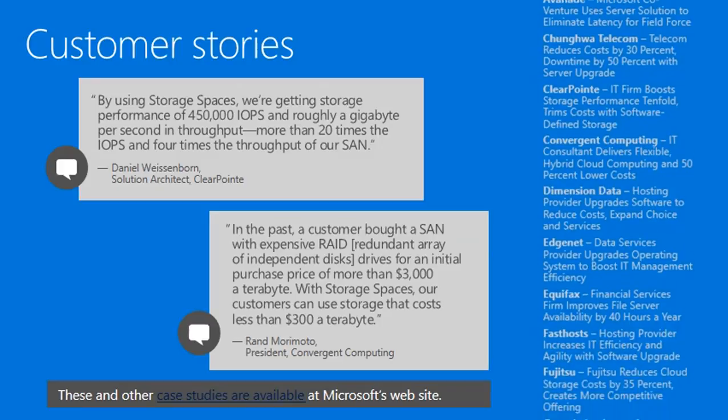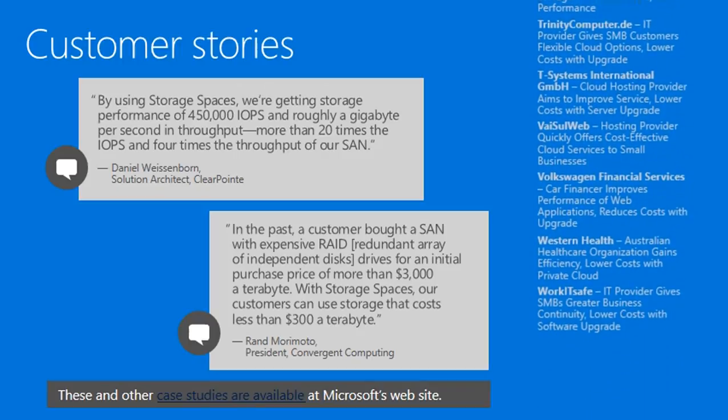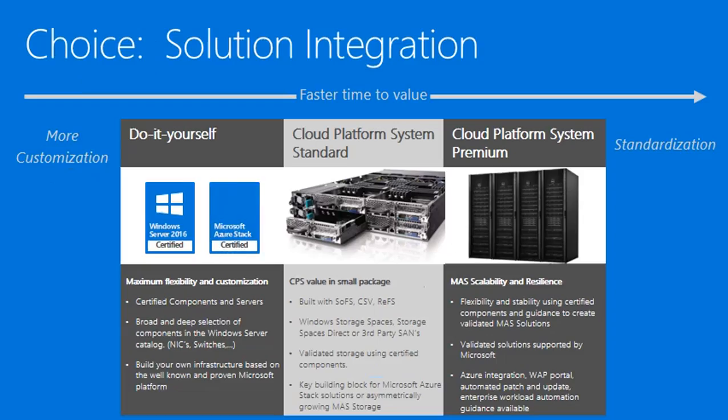Now, a lot of people ask us what customers are actually using this, and you'll see I'm scrolling by a whole bunch of different customers. We've got a couple of examples of customers using Storage Spaces. For example, ClearPoint, by using Storage Spaces, is getting 450,000 IOPS and roughly a gigabyte per second in throughput. In their case, it was more than 20 times their SAN. Those case studies are all available on our website. Have a look at those, because a lot of customers I talk to haven't really seen much about what customers are doing with storage and Storage Spaces.